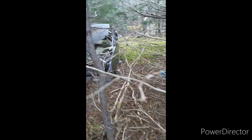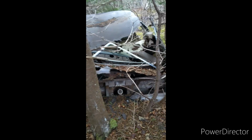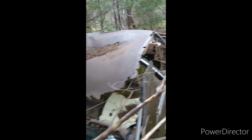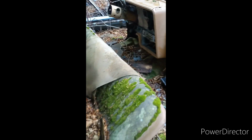Okay, now walking back to the woods more. Four Buicks? Oh. Let's see if I can get my way around here. No, this is Le Mans. Yeah, Pontiac Le Mans.